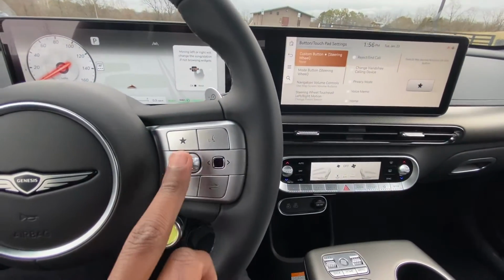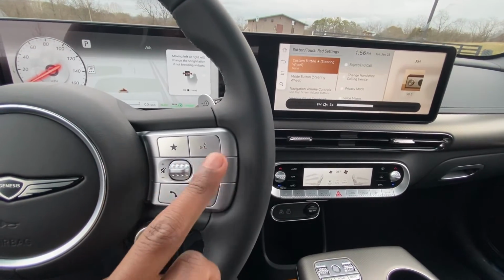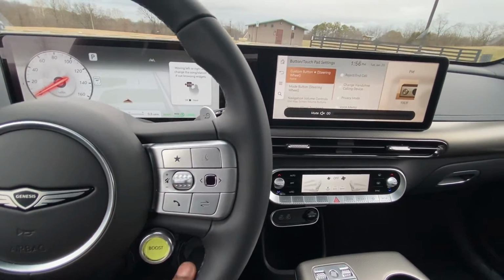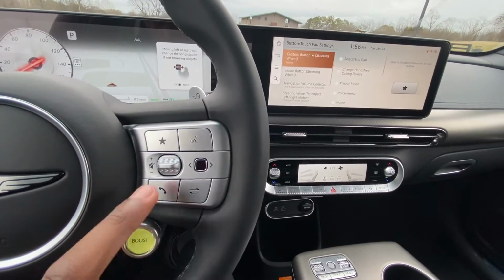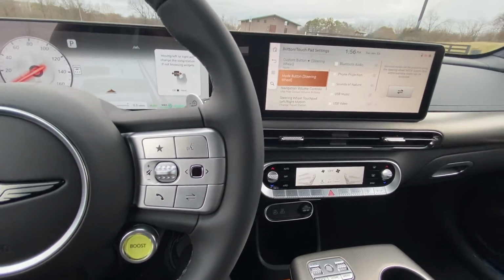Just a few settings, but volume can be adjusted here. We can go through our radio station presets or track list favorites there. And you can click that for mute, which is nice. Voice recognition, phone, and then if you hit this button here, we can go through our audio sources.